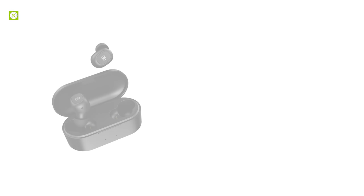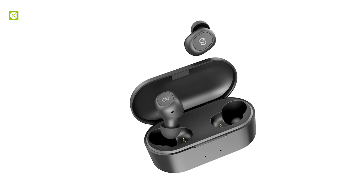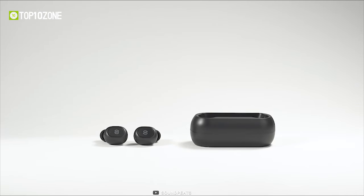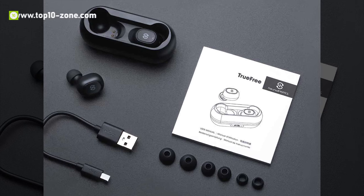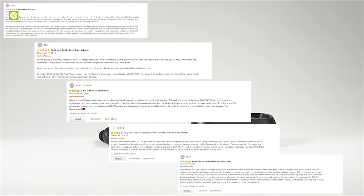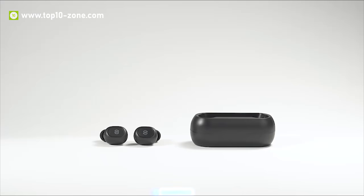True Earbuds come with a durable battery, providing up to 15 hours of runtime from just a 3.5 hour single charge. So if your budget is tight and you are still looking for the best performance, the SoundPEATS True Wireless Bluetooth Earbuds would be a great pick. With great customer reviews, this product is available at around $30 on Amazon.